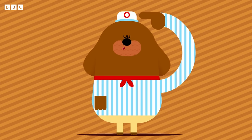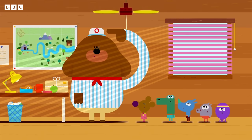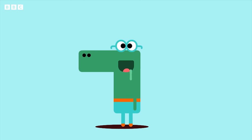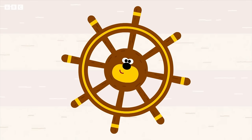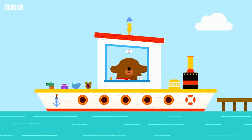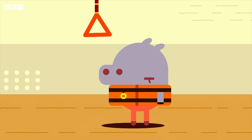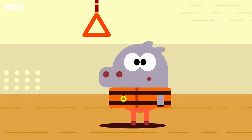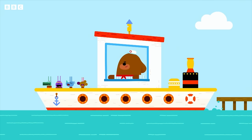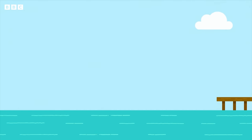Don't worry, Betty. Duggee has his river badge. So we'll take a boat. Yay! Water! All set, Duggee! Woof! Now, Roly, the boat horn isn't a toy. Right then, off we go! Yay! Roly!